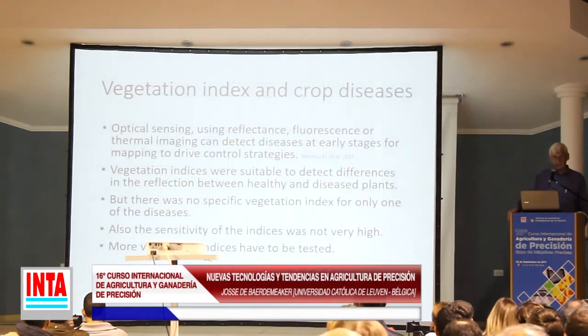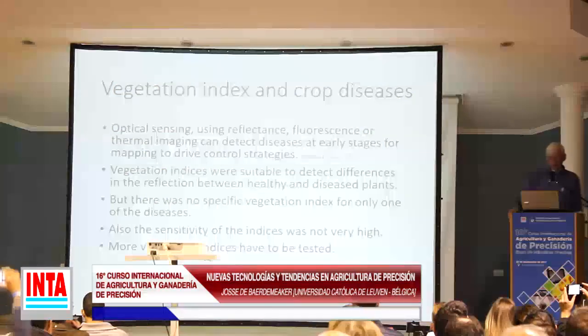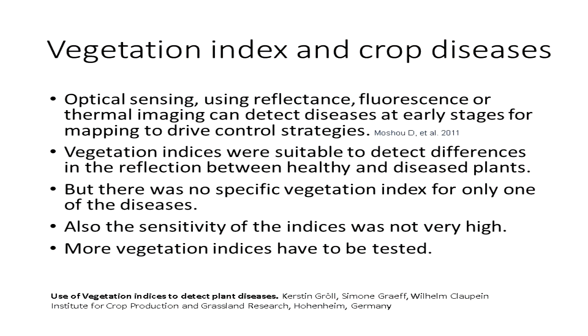But we have a little problem here because we use vegetation indices and optical sensing using reflectance, fluorescence or thermal imaging can detect diseases at an early stage.